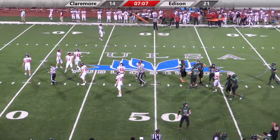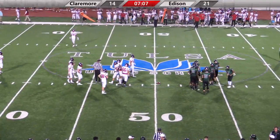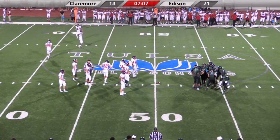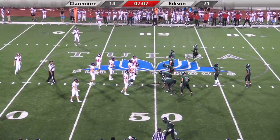7:07 left to go. That didn't look too hard. He was very open. Just to fake the quick pitch. They run it a couple of times, kind of set it up there, and they fake the quick pitch and then throw it, and he's got a couple of strides. They've got good athletes.